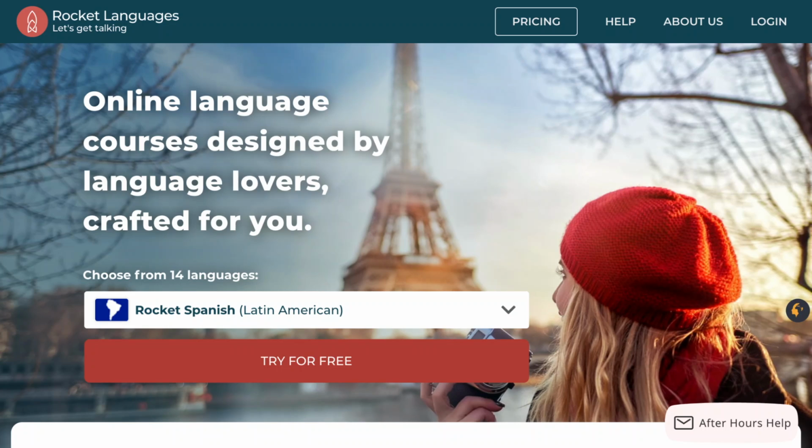Now it can actually get boring. There's no doubt about this. Rocket Spanish can get boring, but just because a lot of the audio lessons you can do on the go, I feel like it's going to be a lot less boring, just listening and participating when you're commuting, working out, and so on. So adherence and sustainability are going to be much higher.